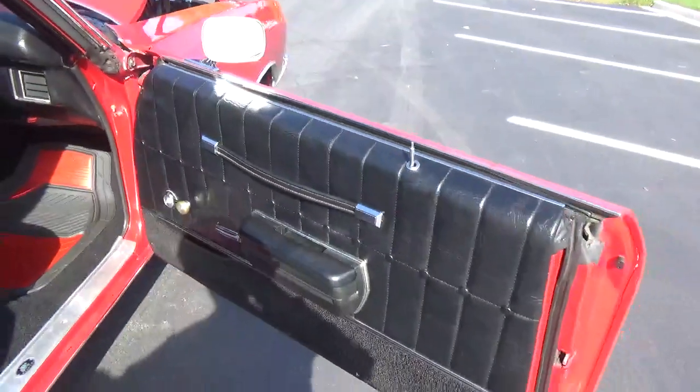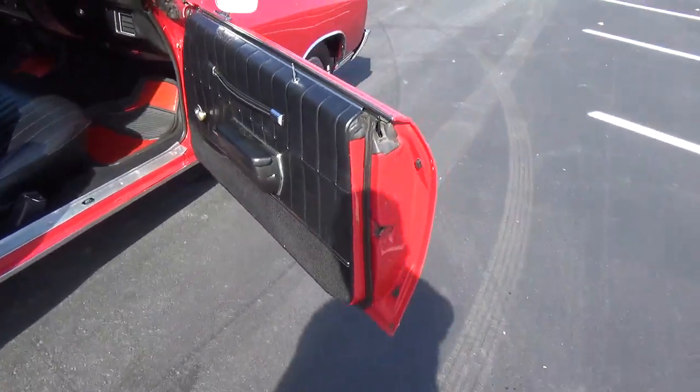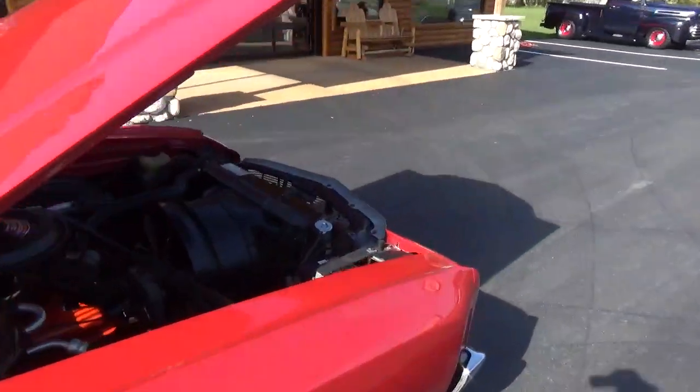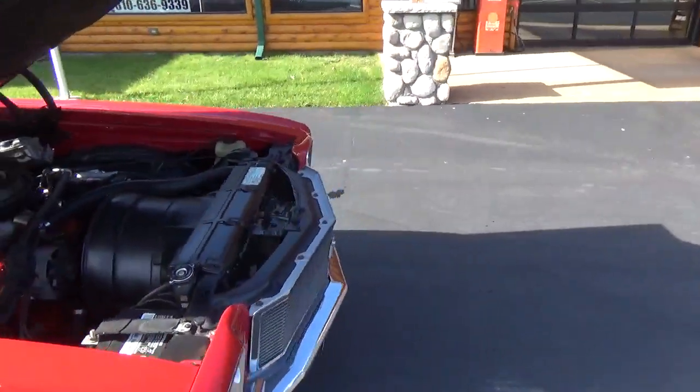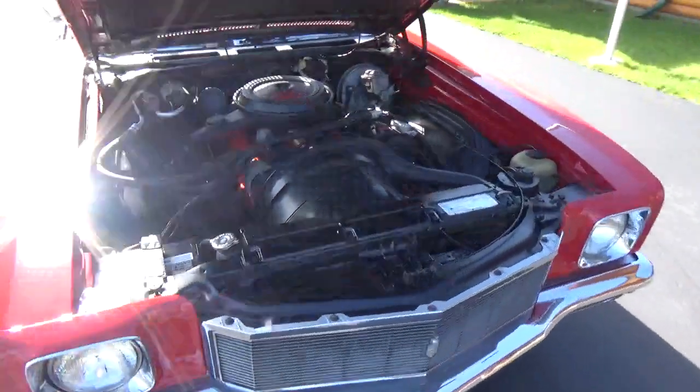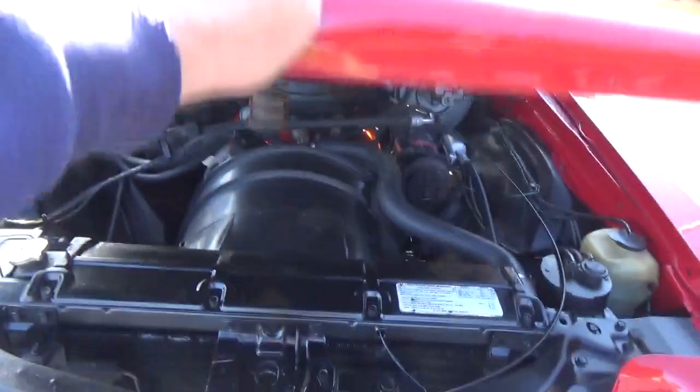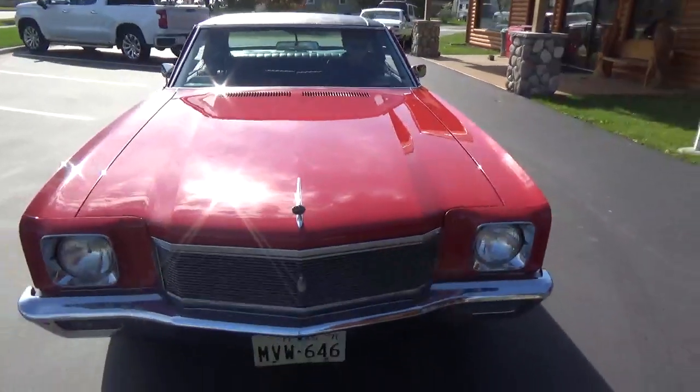I tell you, just a super nice car. And I really like the Monte Carlo. It's basically the same as the Chevelle. I think it fires right up. Got a nice Flowmaster dual exhaust.